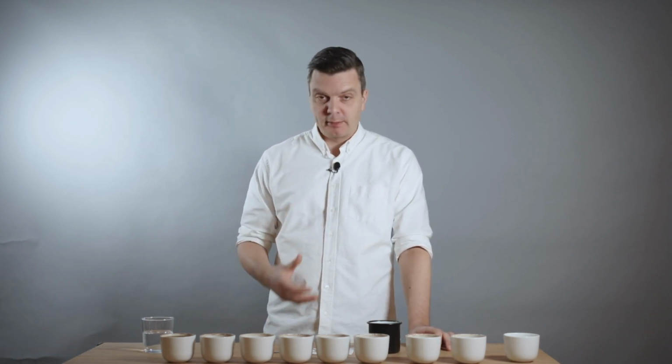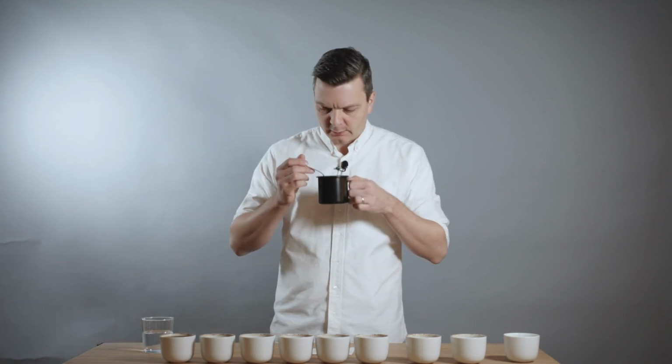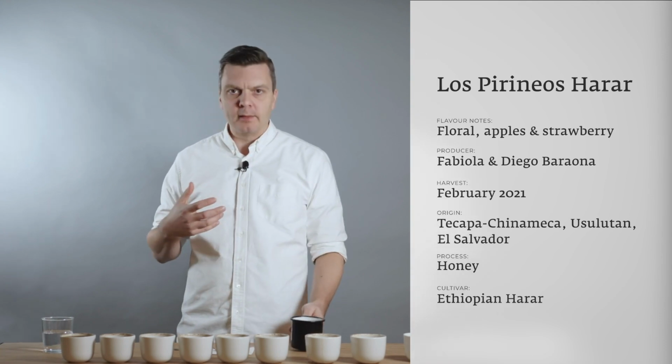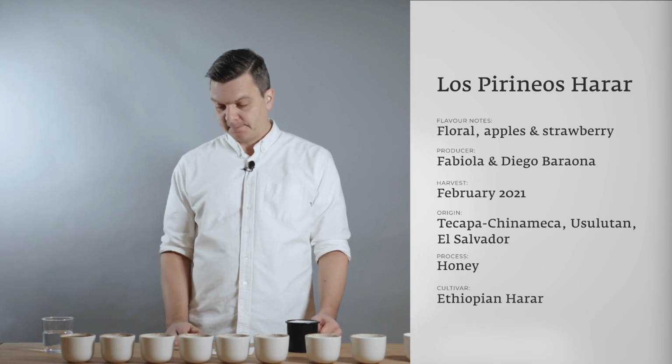But it tastes like strawberry, lime, maybe a little bit of pineapple. Really, really nice and fruity coffee. High acidity, which is quite rare for El Salvadoran coffee, I would say. Yeah, tropical fruits. Really, really nice coffee. So Ethiopian Harar from Los Pirineos in El Salvador. Really exciting to have that.